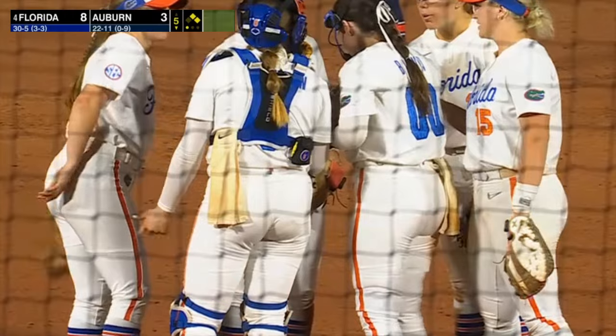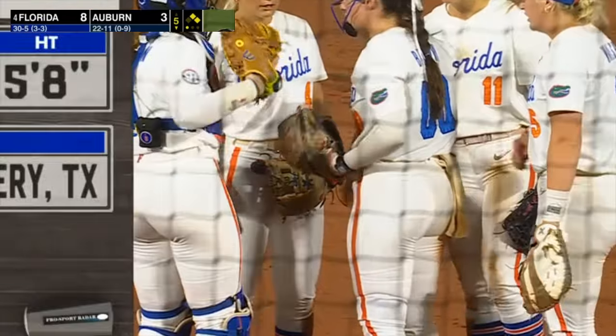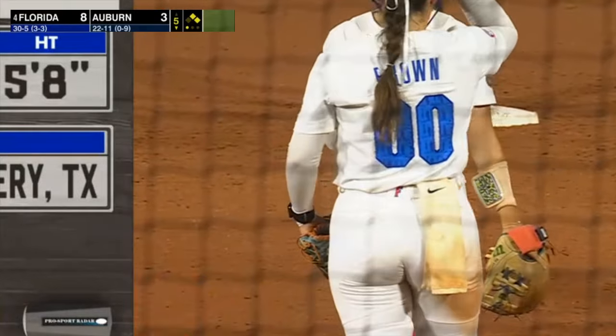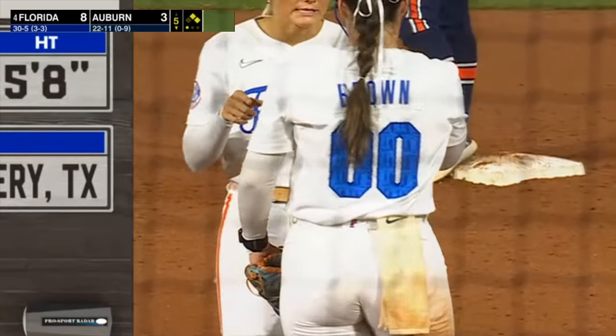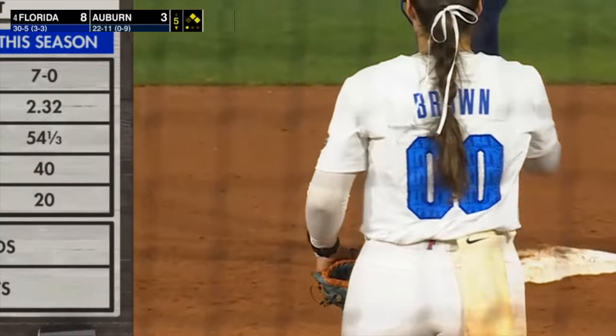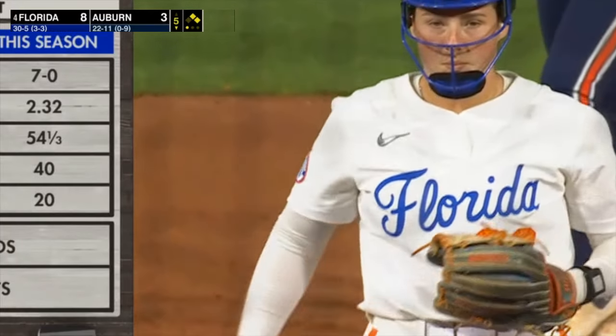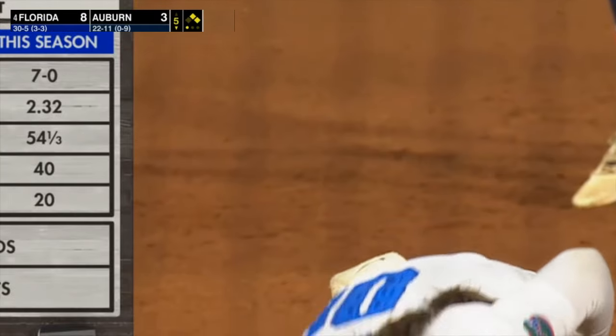Ava Brown is the new pitcher here for the Florida Gators, as they have made a change in the circle. The 5'8" sophomore from Montgomery, Texas. We already saw her once in tonight's game as a pinch hitter. Now she is coming into the game to pitch. It's her 19th appearance of the season in the circle.